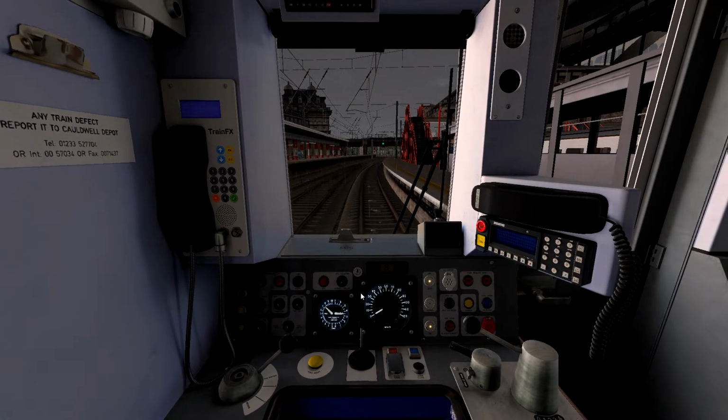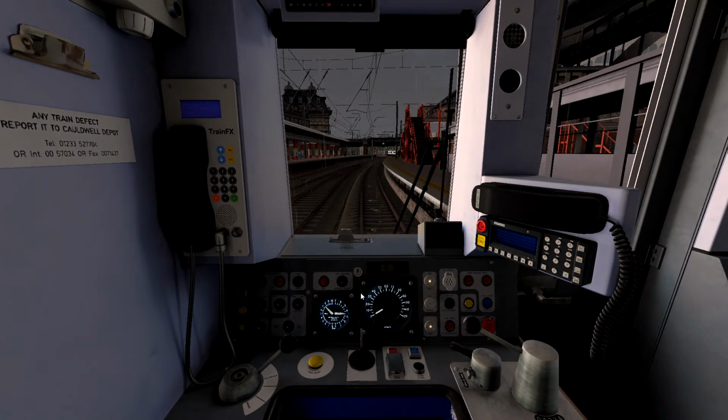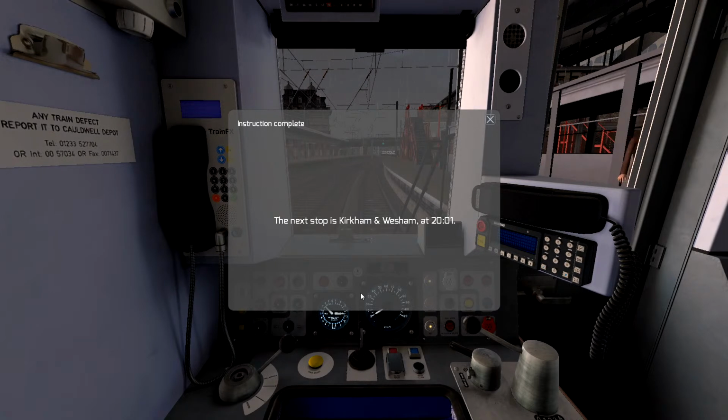So what we'll be doing is taking, there's a 158 going out to Blackpool North. I've based this one on the full timetable because Alan Thompson kind of moans about it when you use the reduced timetable. So just get forward to the end of August, so you get the full timetable instead of just having one train an hour down here. Next stop is Kirkham and Wesham at 20:01.